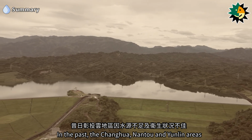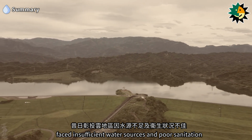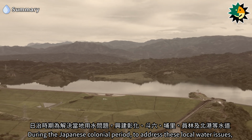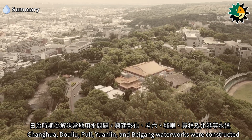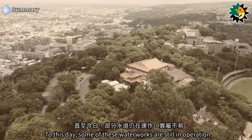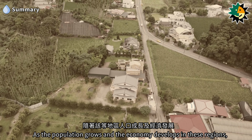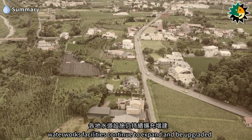In the past, the Changhua, and Yunlin areas faced insufficient water sources and poor sanitation. During the Japanese colonial period, to address these local water issues, Changhua, Douliu, Puli, Yunlin, and Beigang Waterworks were constructed. To this day, some of these waterworks are still in operation, which is truly remarkable. As the population grows and the economy develops in these regions, waterworks facilities continue to expand and be upgraded.